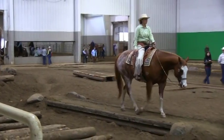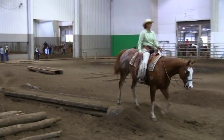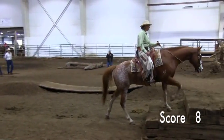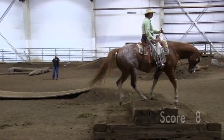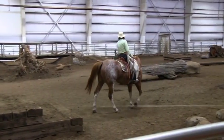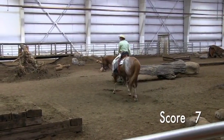On the approach, he did a nice job. He's going steady, nice. Exit straight, really nice job. I'm going to give him an 8. Stepping up on the podium, it's a good strong drive. I like the way that he uses his hind end. He had a little bit of problem coming down that. I'm only going to give him a 7.